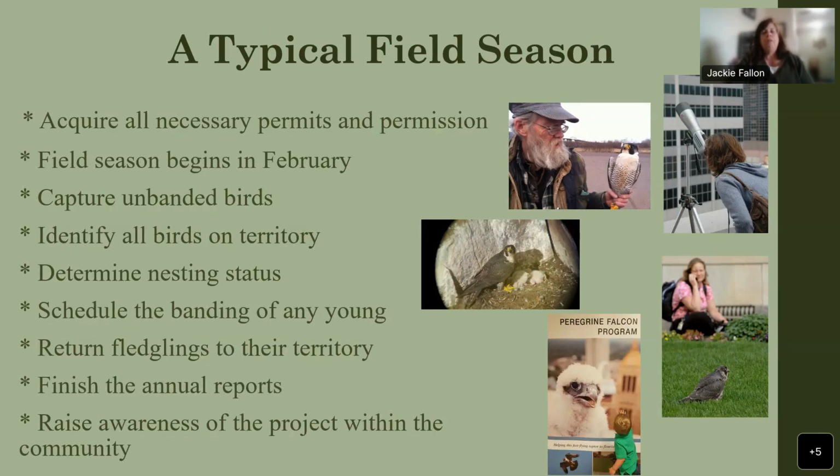We try and capture as many unbanded birds as possible to try and get as much information that we can and to mark as many of those birds so we can follow them through time. We also are identifying, myself and my team, we're identifying all birds on territory. If they're banded, then get the banding recorded. We do use a unique banding situation. I'll show you those in a little bit. But through identifying birds on territory, are they nesting?